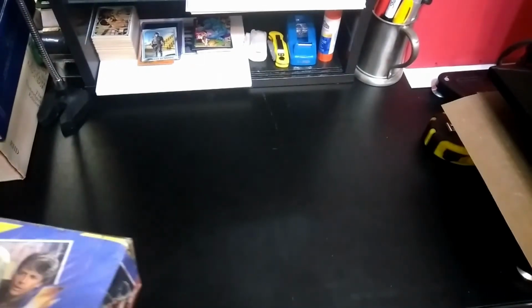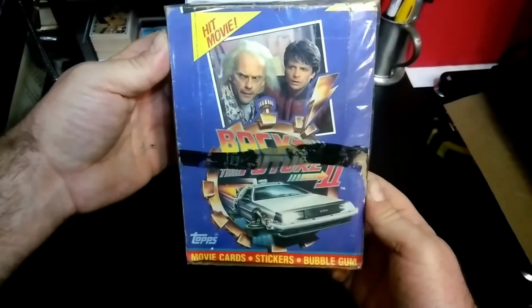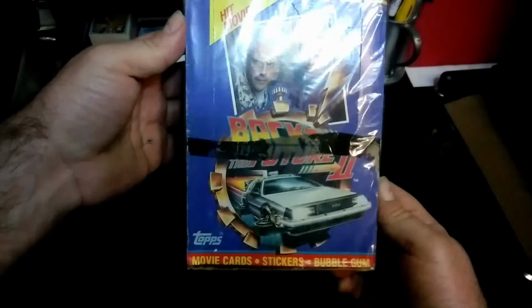No idea how much they're worth. That's not the point in why I'm collecting them. I like to collect things to preserve them for the future. Which brings us to Back to the Future.